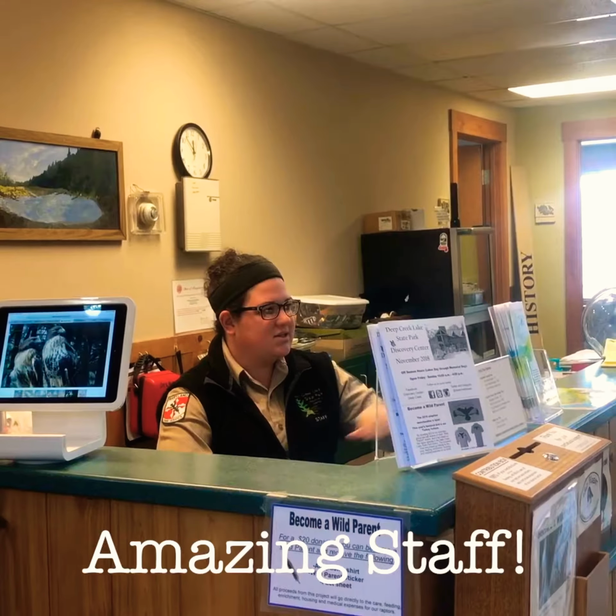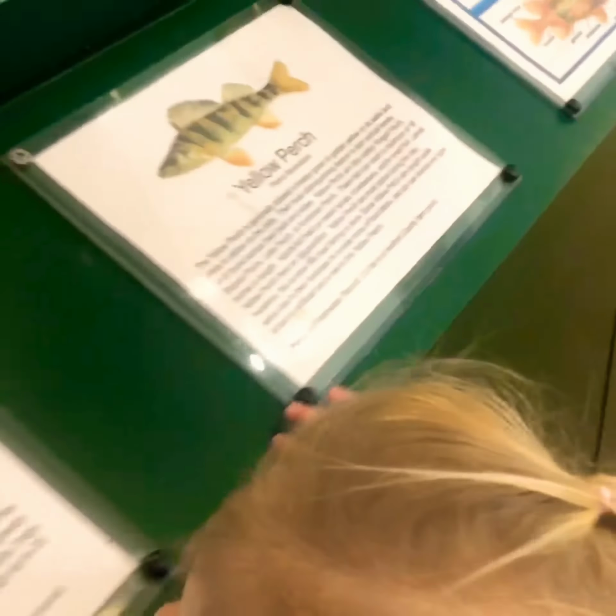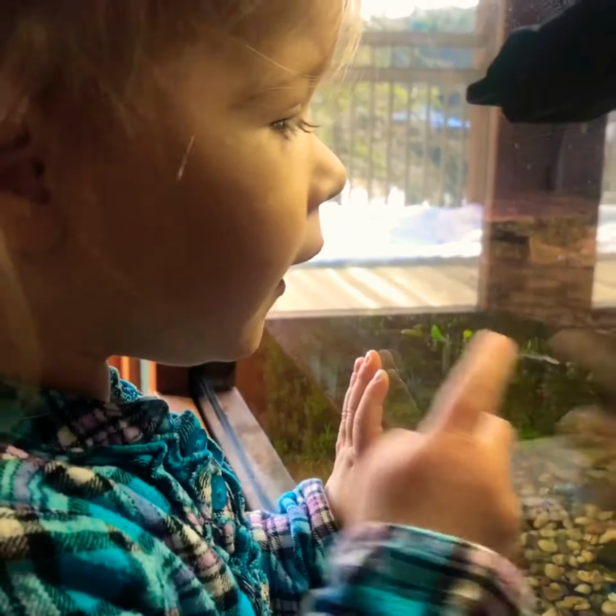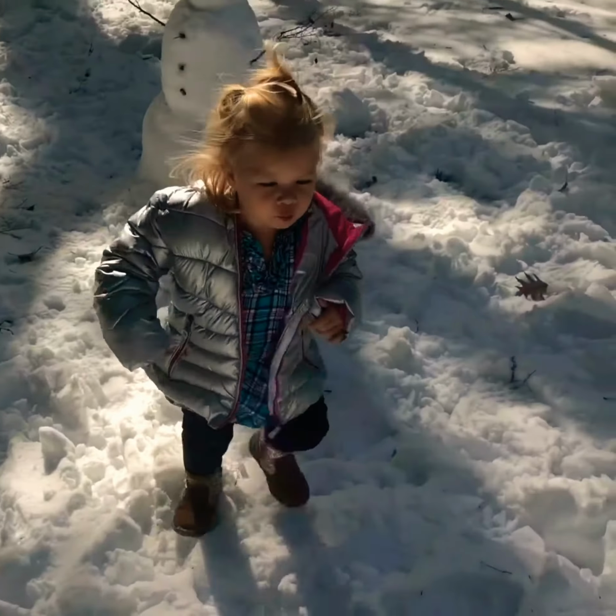Downstairs we have our hands-on room with pelts, tracks, puzzles, books. What is this fish? That's a fish. What is this? That's another fish. It's a largemouth bass. What is that? Oh. Look at this bear. Look at these frogs. Whoa. They're in the water. You ready to see the birds?